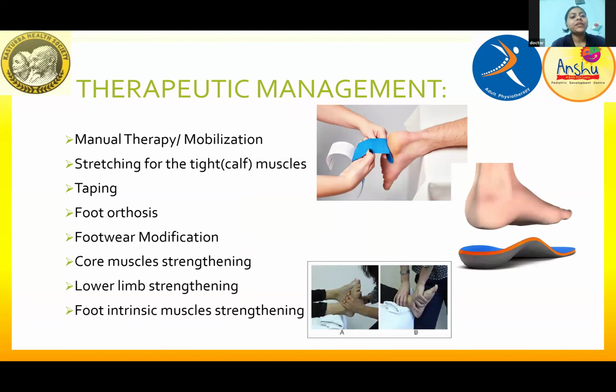So in therapeutic management, it is basically about manual therapy and mobilization, as I said. Then stretching for the tight calf muscles, and taping technique, as we can see in the first image, where the tape is put to correct the position of the ankle and also to inhibit the pain. Then foot orthosis, that is the insole, which has a medial arch support or an elevation in the medial arch, because of which the foot is placed in the right position inside your footwear.